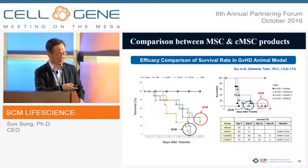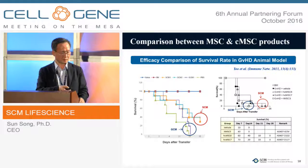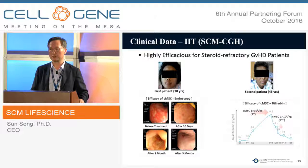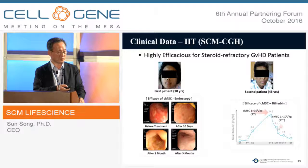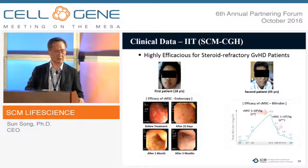As you can see on the left-hand side, the two clonal MSC products show a higher survival rate compared to the conventional MSC product. And this slide shows how well the clonal MSC product shows efficacy in steroid refractory GVHD patients. The first patient on the left-hand side had a very severe GI tract GVHD. After a couple of infusions of clonal MSC product, as you can see, this picture shows before treatment. This is 10 days, 1 month, and 3 months after a couple of infusions.